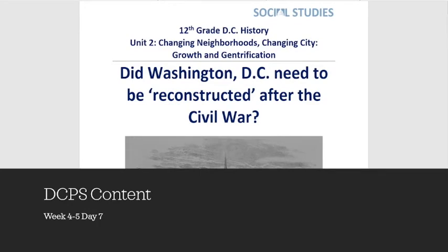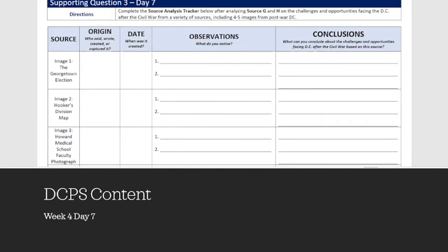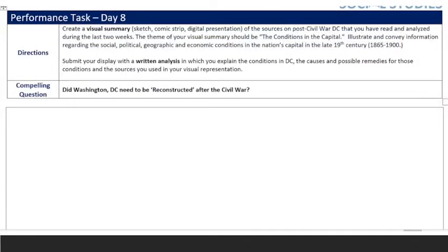So as I mentioned, we're looking at material from the DC history course, but if you don't have a packet or aren't in the course, there's still plenty for you to take away from this activity. It's an assignment. There are 3 images and a text. We're just going to focus on 3 images, particularly 1.